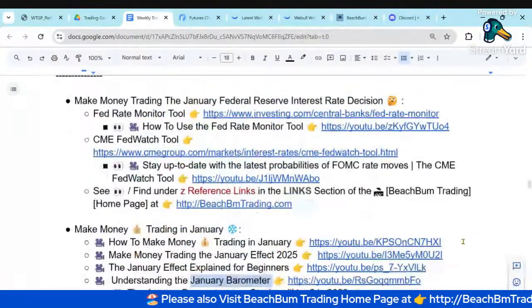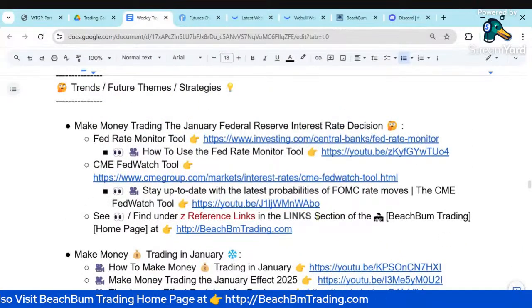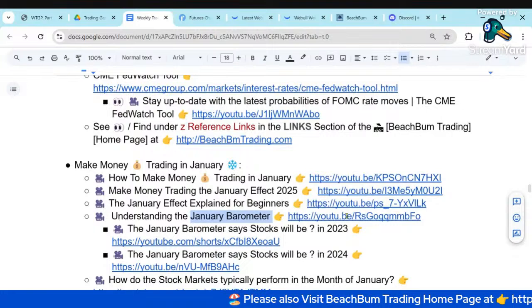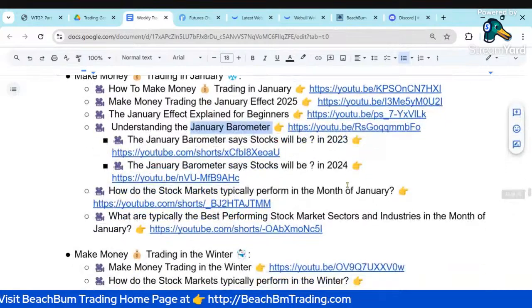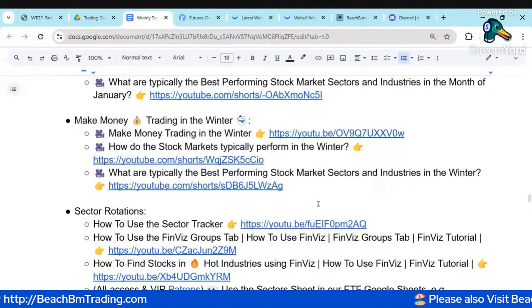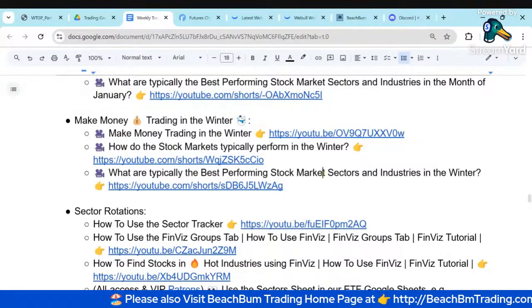Also last week and going all the way back pre-election, we've been talking about how to make money trading Trump 2.0. So please refer back to our trading strategies, trade ideas, and hopefully you were able to make some money trading during the comments, the inauguration, post-inauguration, etc., with our trading strategies of trading Trump 2.0. Also about trading during the winter, so you can access those videos via the historical trends for trading in the winter via the links in the videos.